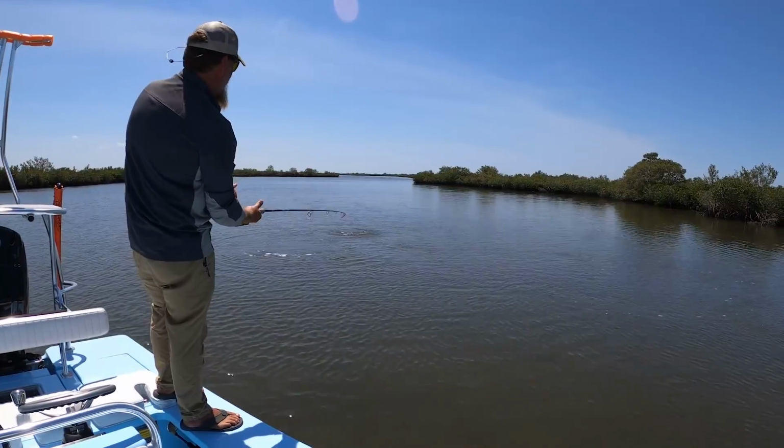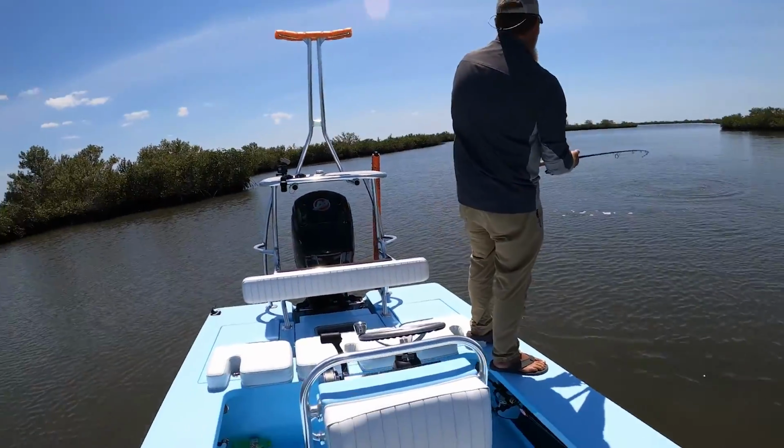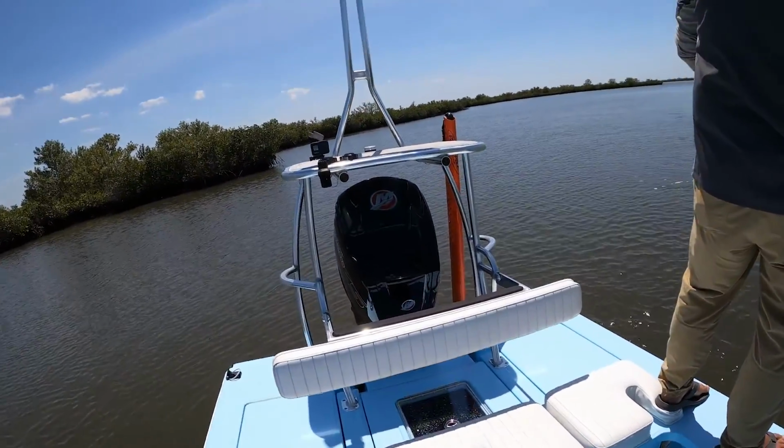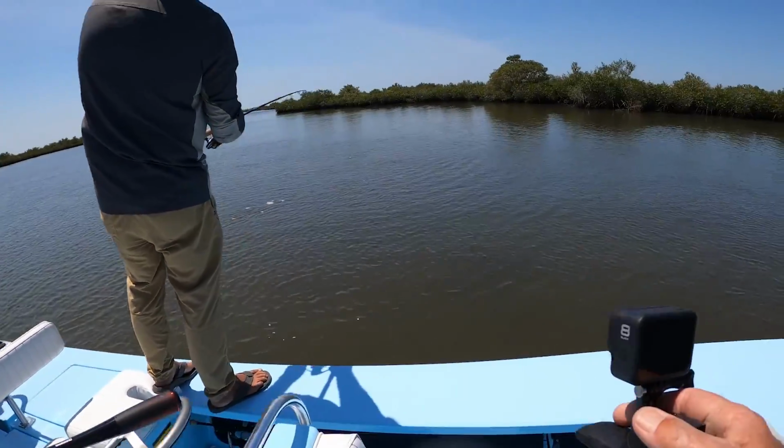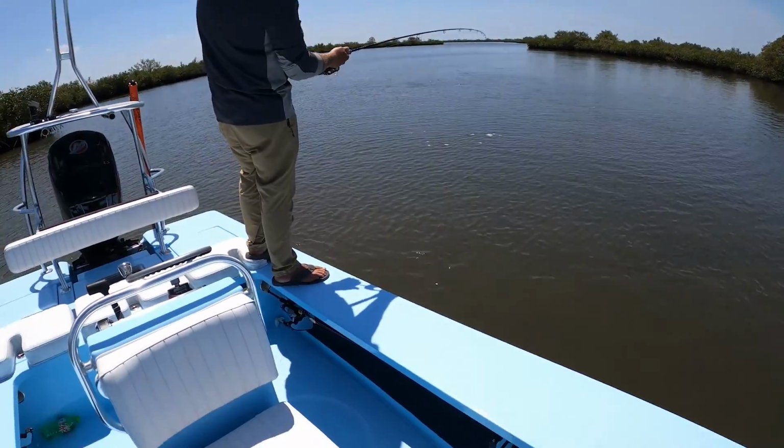That is a good fish. He smoked that thing, right? He really did. I might have to get my other GoPro. Get a little underwater footage of this guy.